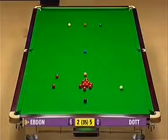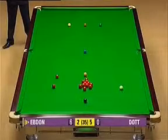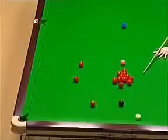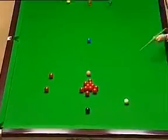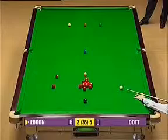Oh, that was an excellent shot. Choice of pink or black. Played this very, very delicately, and played with a little bit of check side, just to slow the cue ball down. That made the pot a lot more difficult.